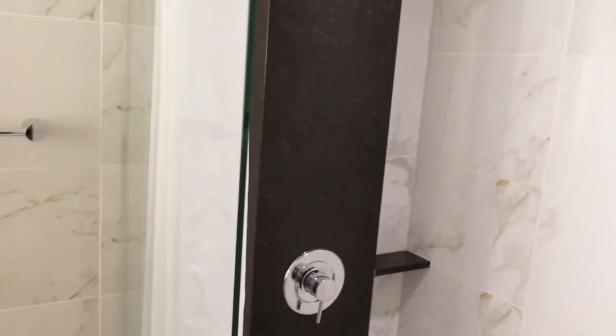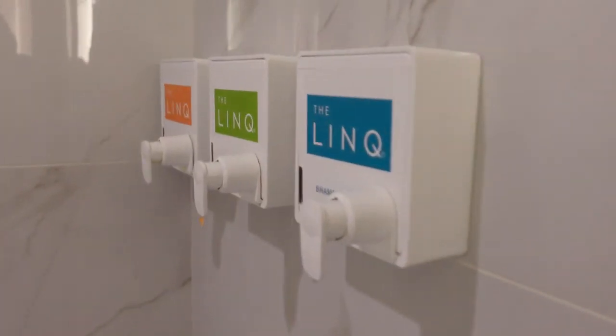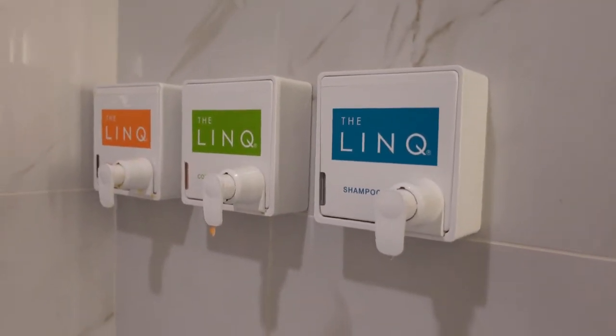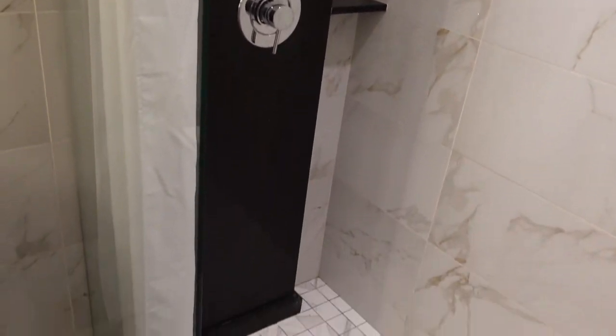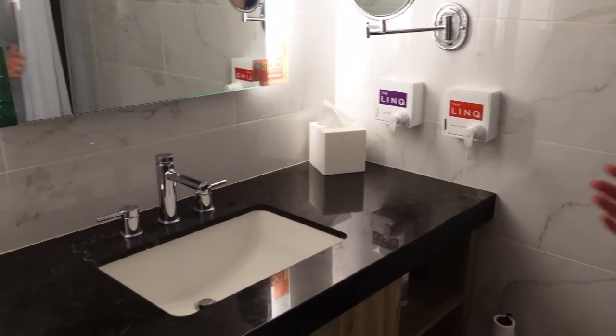We'll start with the bathroom. Our shower. I actually like this shower. It's pretty nice. It's decent sized. I really like these dispensers for the shampoo, conditioner, and body wash. I think they're environmentally responsible, much less waste. You don't have all those plastic bottles floating around. All the basics that you need, nice enough, decent size.